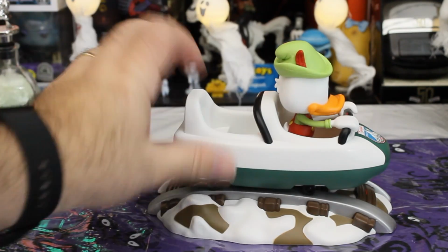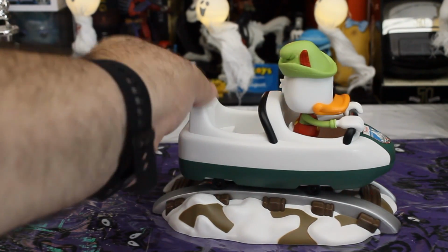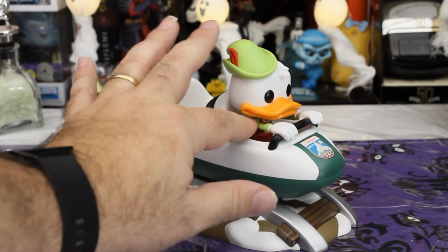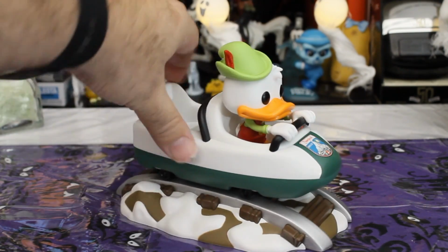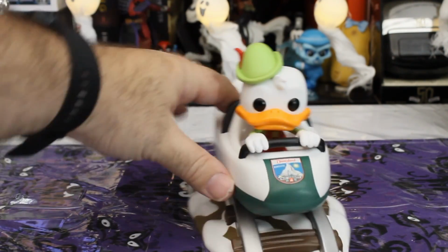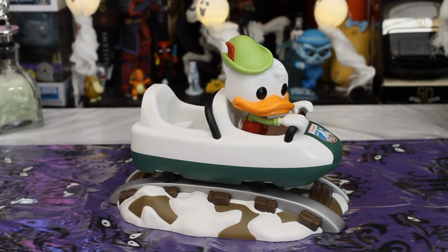But it's a nice item, and again, the vehicle, the ground, is just that thin, hard plastic. Only the Pop part is actually the very vaguely soft vinyl, and even then the head's mostly the soft bit. But it's a nice addition to any Disneyland fan's collection. And hey, they're cheaper than Precious Moments figures, right?